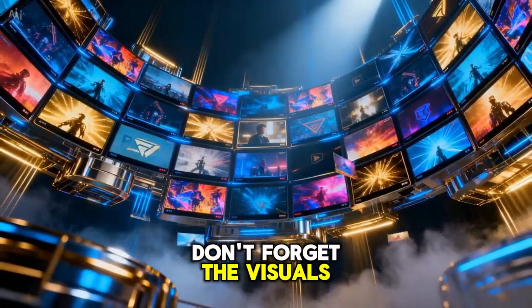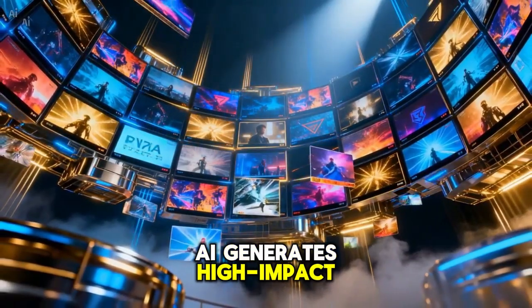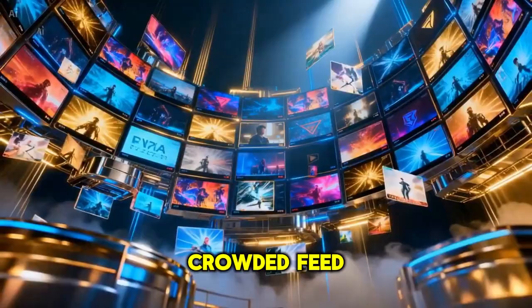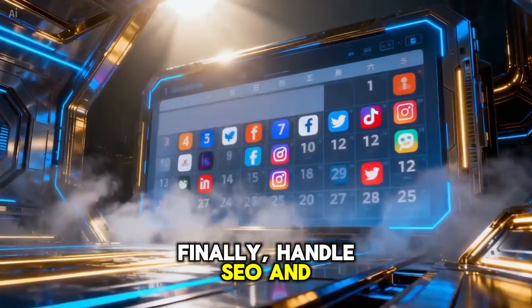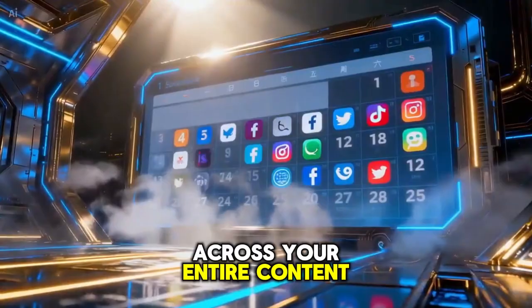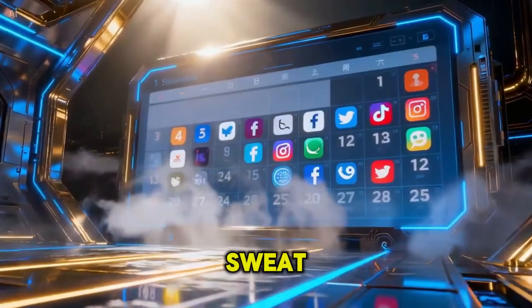Don't forget the visuals. AI generates high-impact, click-worthy thumbnails that help your videos stand out in a crowded feed. Finally, handle SEO and scheduling. Automate your titles, tags, and posts across your entire content calendar without breaking a sweat.